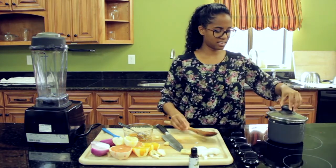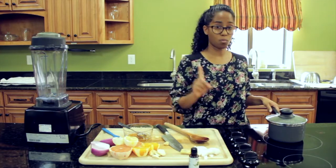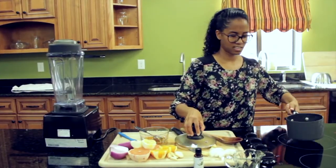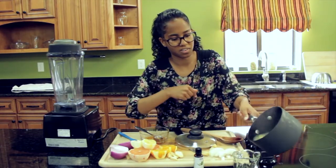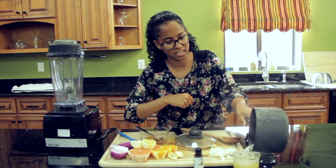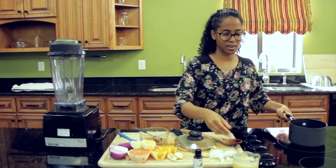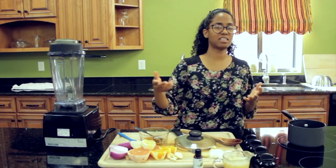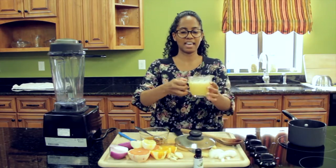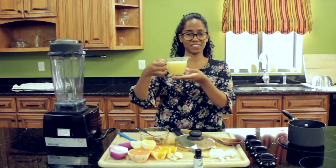I'm gonna take the stove off, and I'm gonna let that steep for 1 minute. So we're all done. Here we have our syrup. You can see the pieces of the onion still in here, and you can drink this as much as you need, a tablespoon at a time, maybe over a 24-hour period. Here you go.